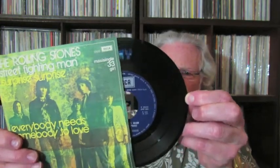And yet another Street Fighting Man. This is a later issue from the 70s. Street Fighting Man with Surprise Surprise and Everybody Needs Somebody to Love. So a couple of older tracks. This is an Italian release. As it indicates, it's actually 3 songs playing at 33 RPM.